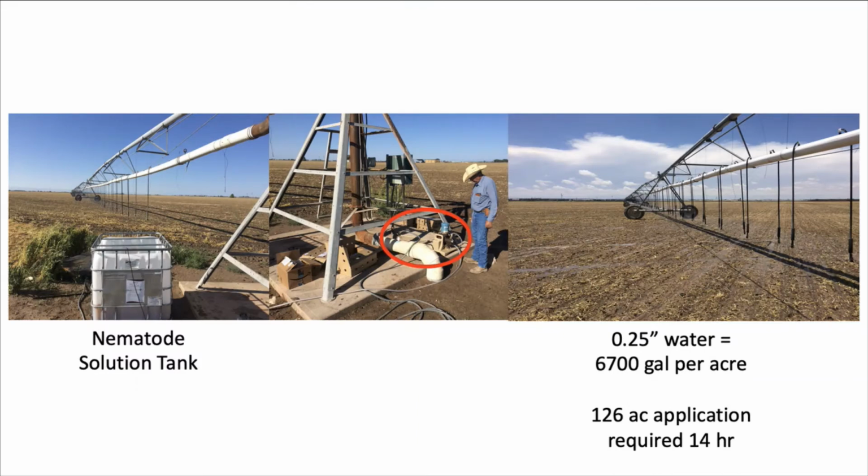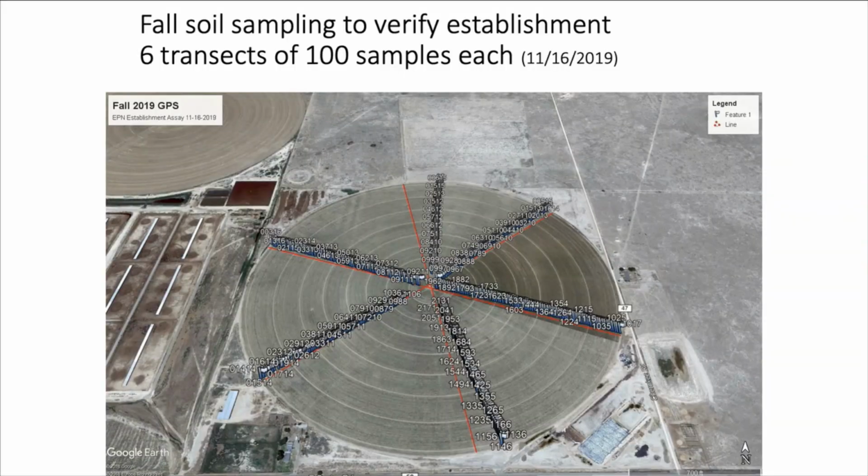Here's just some pictures of the application itself. The nematodes are put into this spray tank on the left and pumped into the pivot, and then they come out as the water flows out down the length of the pivot. This field, they applied to a whole field. The application was in May, and we went back in November and took 600 soil cores out of the field on transects to see whether the nematodes lived and how well they were doing.